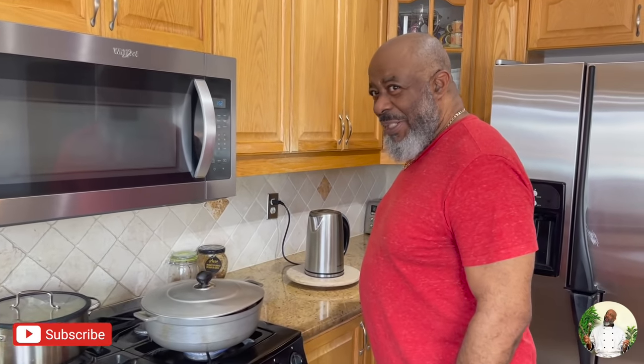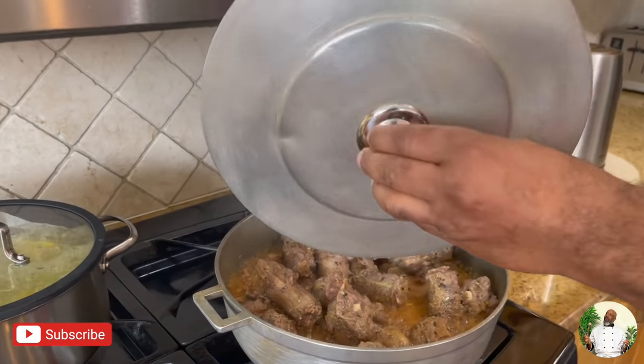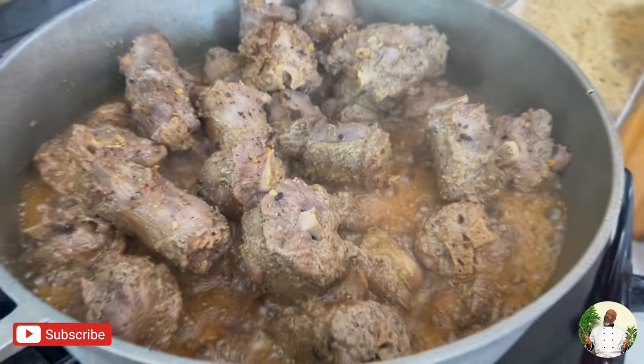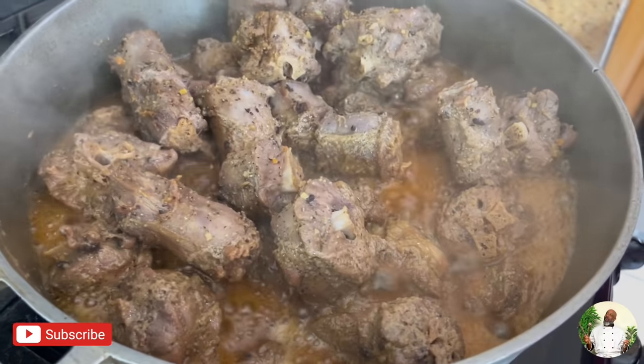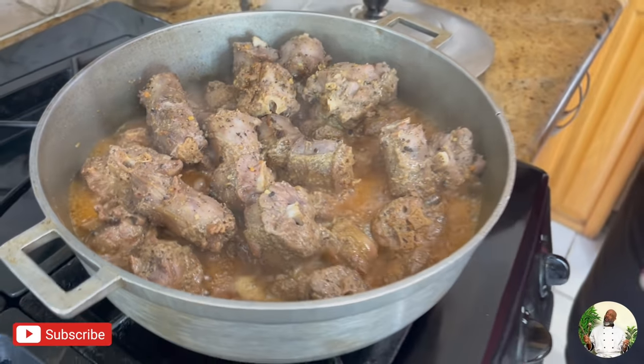Okay. I want you to see this pot. Look at that, the pot sweat. It's like I threw water in it, but I did not throw any water in it. It sprung all of its own liquid. Guys, if you could smell what this pot smells like, you would kick your granny.